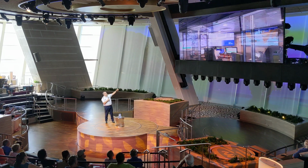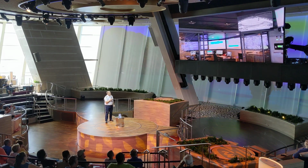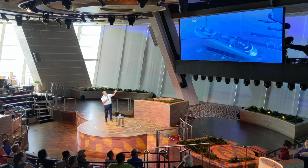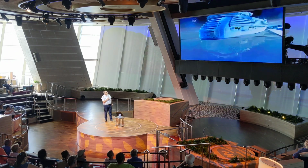A view of our safety command center. It's a part of the bridge, but we can close it off. That's where we are dealing with any onboard emergencies. Here we see one of our sister ships, the Freedom class, just to show a little bit about what kind of equipment we have and how it all works and our propulsion system.